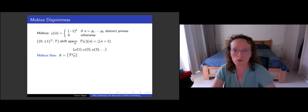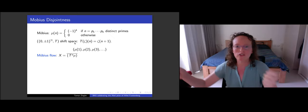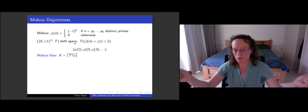What you can try to do is put this in a dynamical context. Think of the Möbius function as a sequence in {0, +1, -1}^N. Now think of the shift space, the transformation that shifts to the left. So you think of the Möbius function as a sequence, and you look at this shift.